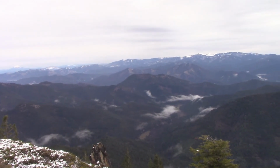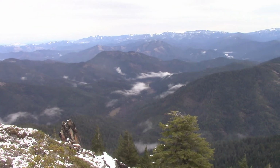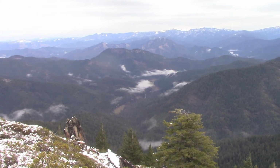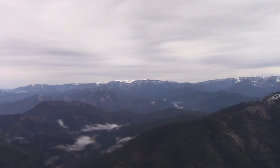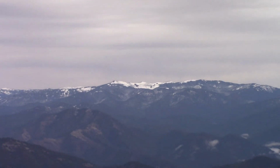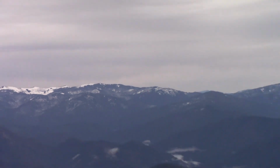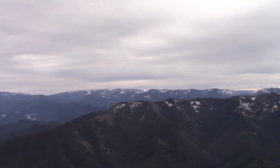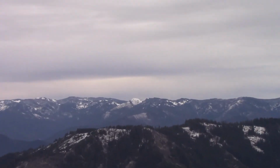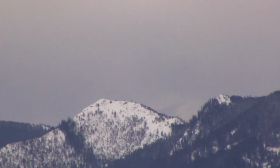All these lower peaks are all part of the Applegate Valley. Carberry Creek Road is right down there where the low clouds are. You got Dutchman Peak. Got a lot of snow up there. I think Shasta is right in there. I see what looks like the flank of something, but it's lost in the clouds.